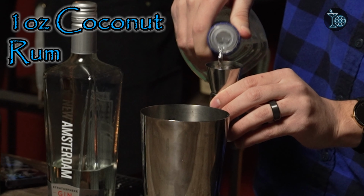So first we're going to be adding a little bit of gin to bring in some botanical flavors to the drink, and we're going to do 1 ounce. Next, we're going to be bringing in a little bit of that beachiness flavor with some coconut rum. We are also going to be doing 1 ounce.